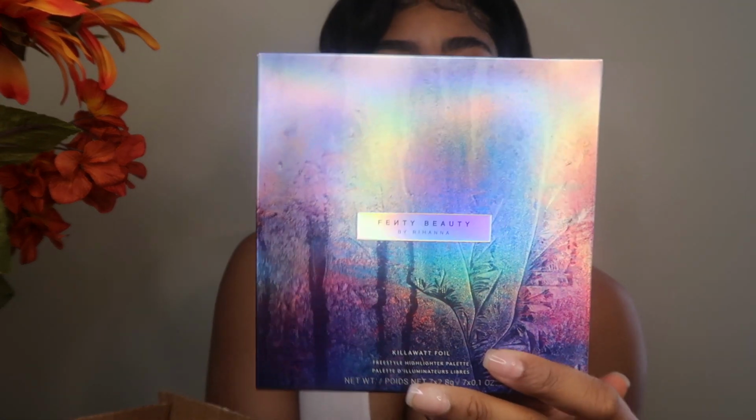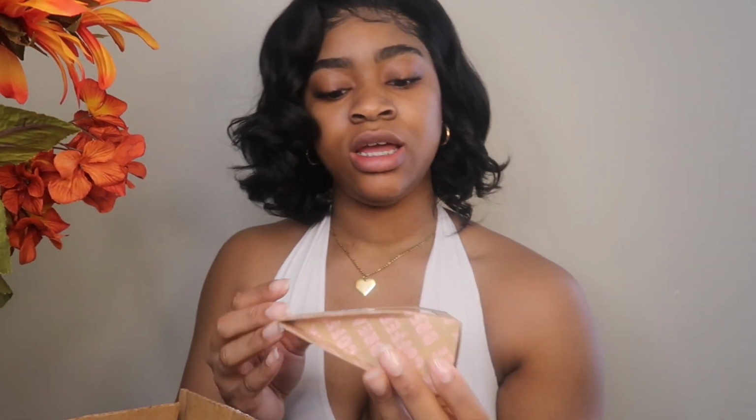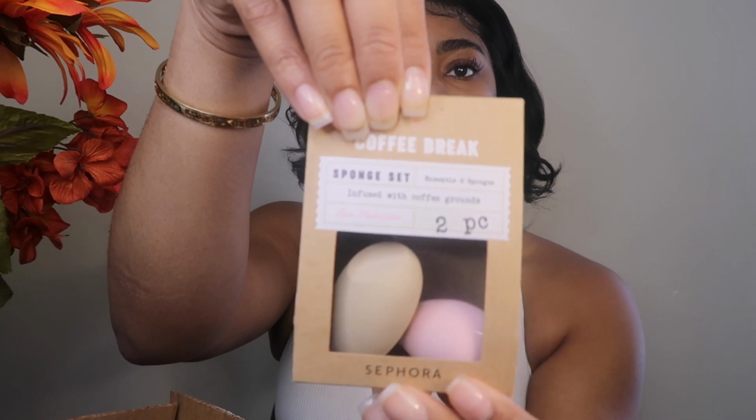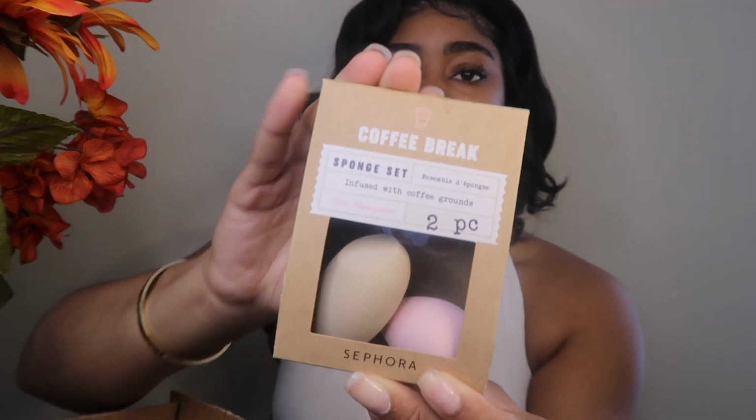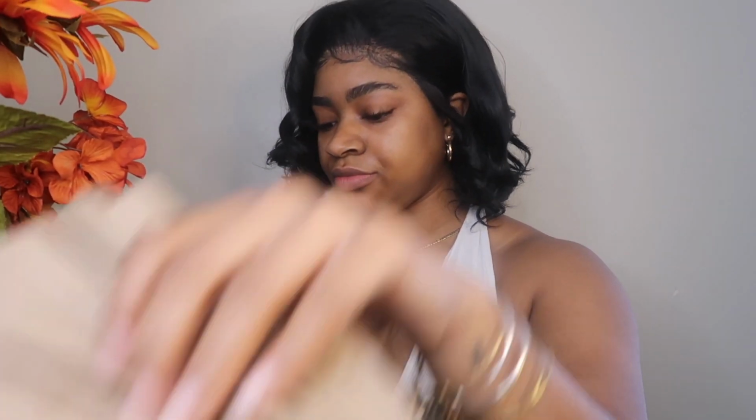Kilowatt highlight palette from Fenty Beauty that I've been wanting to try. And then I got these little coffee bean beauty blenders from Sephora brand that actually put me in the mind of Beauty Bakery. So yeah, I've been wanting to try these products, and here we are. So we're gonna go ahead and get started on our makeup.